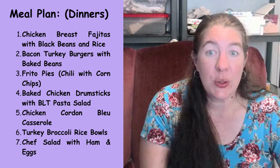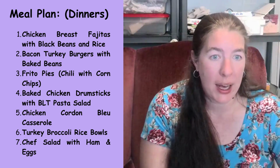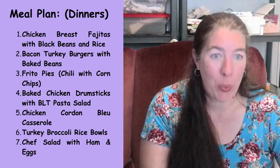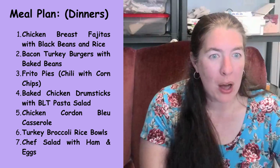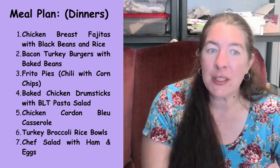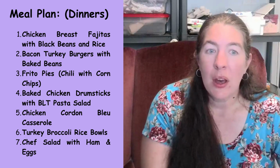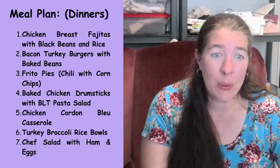Another night, we're going to use some of the leftovers of the chicken breast and make a chicken Cordon Bleu casserole, which is basically a fancy name for a chicken, ham, and Swiss casserole with pasta. Then I happen to really like beef and broccoli, like the Chinese food you serve over rice, but beef is a little bit out of our price range this week, so we're going to use some ground turkey and make some broccoli rice bowls. And then to finish it off, I have a chef salad with chopped ham and eggs.